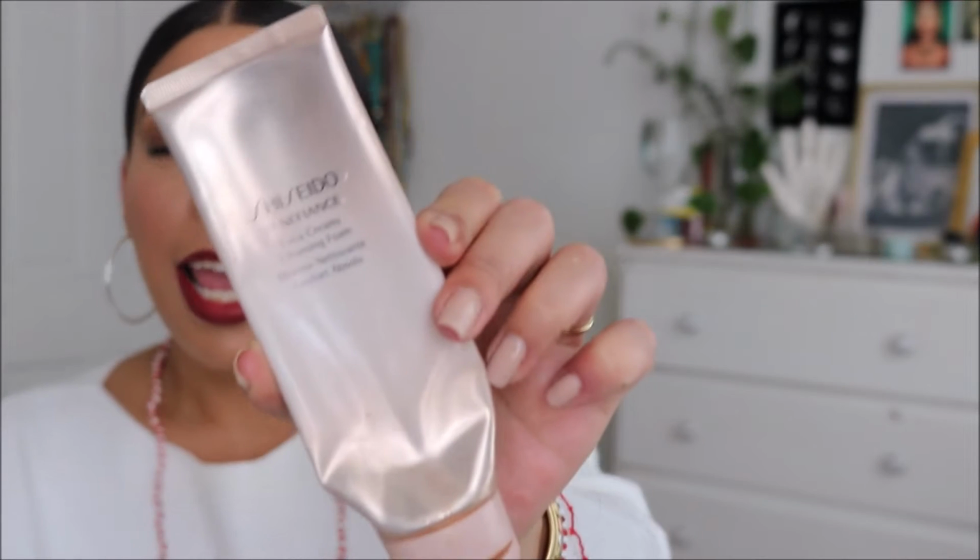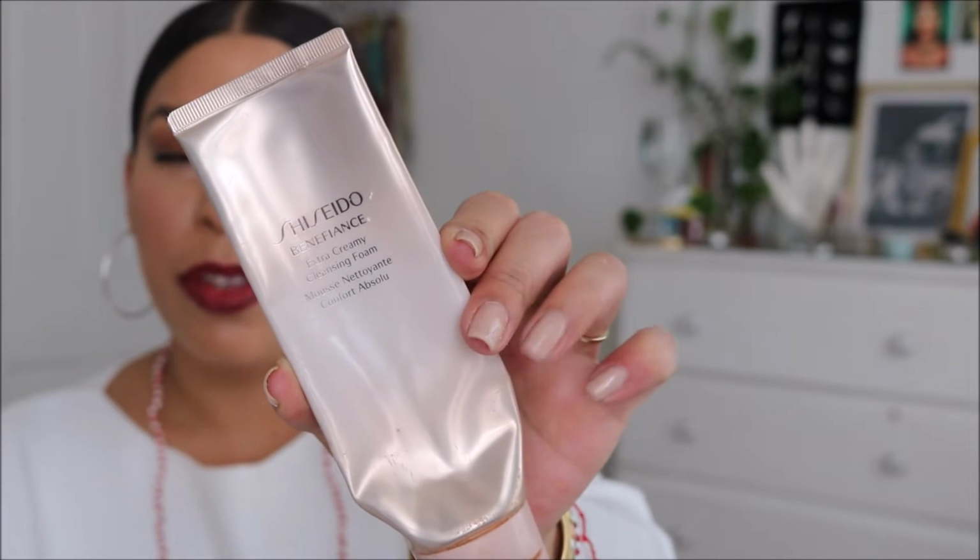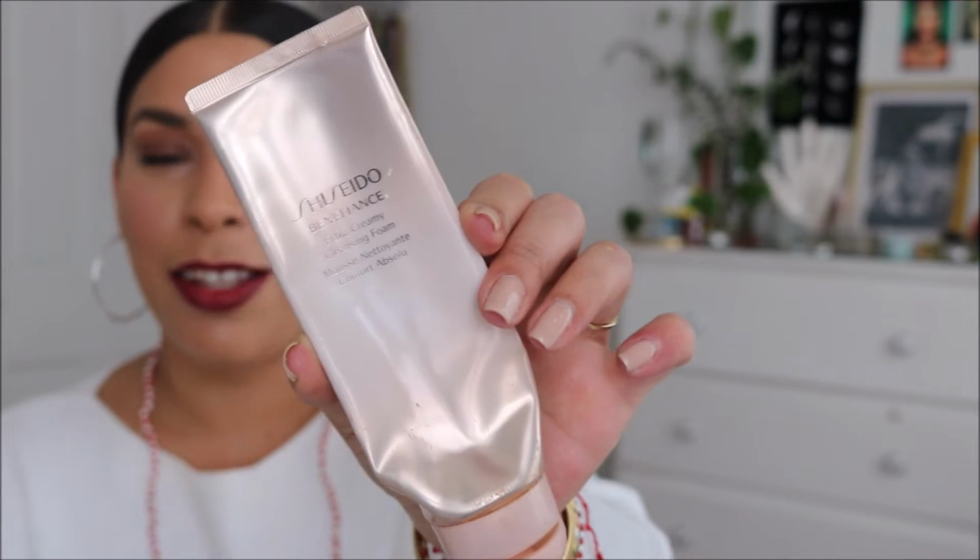The skincare product that I really have been so excited to share with you guys is the Shiseido Benefiance Extra Creamy Cleansing Foam Cleanser. And guys, let me just tell you, I was so hesitant to get this because of the price. It was almost $40. I think it's like $36 or $38.